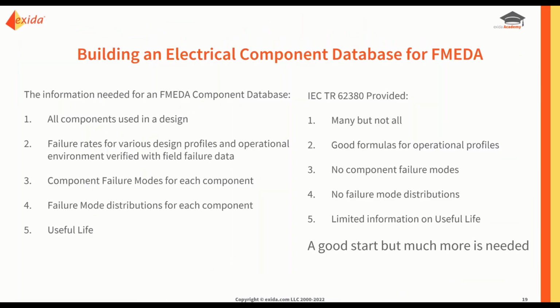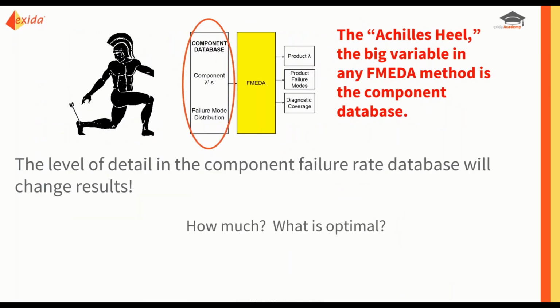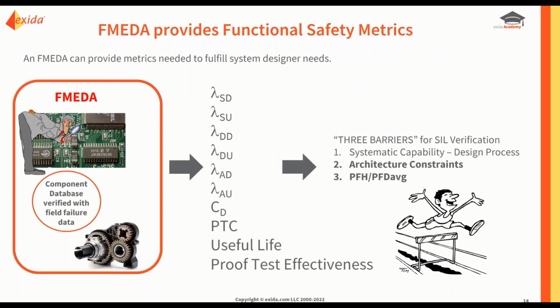I'll just go back to that one slide. Because FMEDA provides a full set of failure rate metrics, proof test coverages, if that's involved, useful life, and proof test effectiveness.